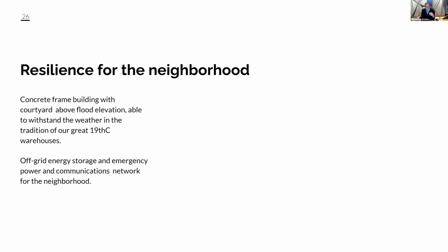On the one hand, we have resilience from really extreme events like Hurricane Sandy. And in that regard, our building is a concrete frame building, and it has a courtyard inside way above the flood elevation. So it's able to stand the weather in the tradition of our really heavily built 19th century warehouses.